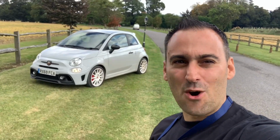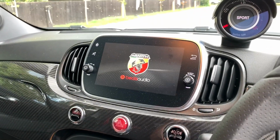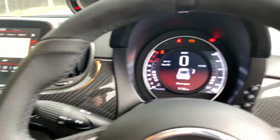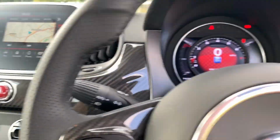Can't wait. Look at that, it's got a key fob, turn key. I love that intro as well. Yeah, Abarth have done a beautiful job with this car. And in sports mode, just take a listen to how you can hear audibly the exhaust note change, and just listen to this.